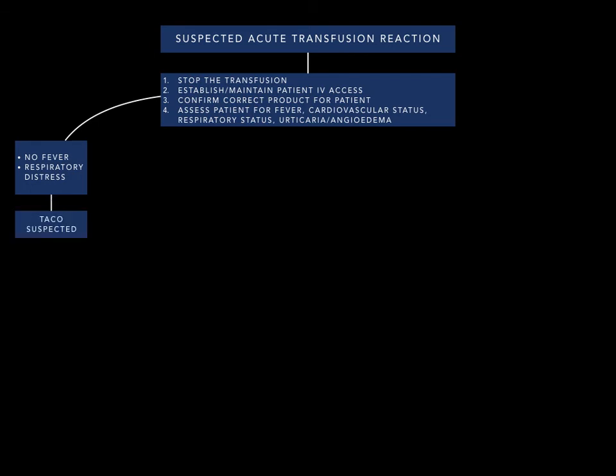So what to do when one sees a suspected acute transfusion reaction? Firstly, stop the transfusion, establish and maintain intravascular access, confirm that the correct product is for the patient, assess the patient for fever, their cardiovascular status, respiratory status, and the presence of urticaria or angioedema. If there is no fever and there is respiratory distress, a transfusion-associated circulatory overload is suspected.